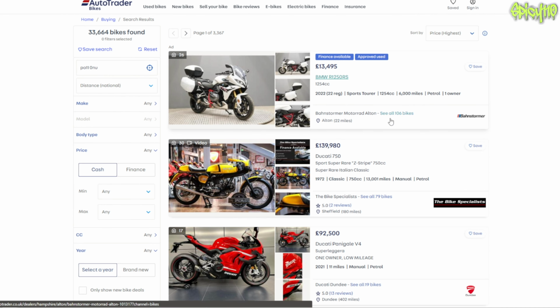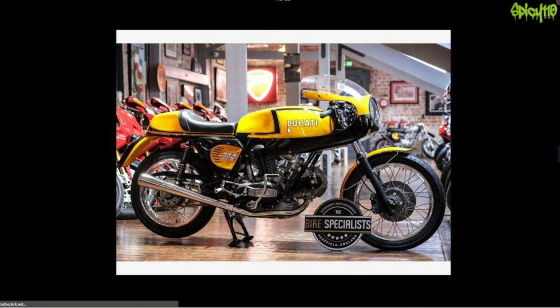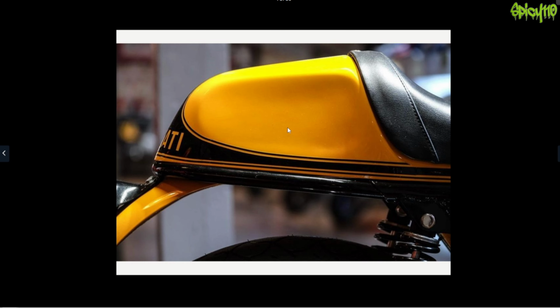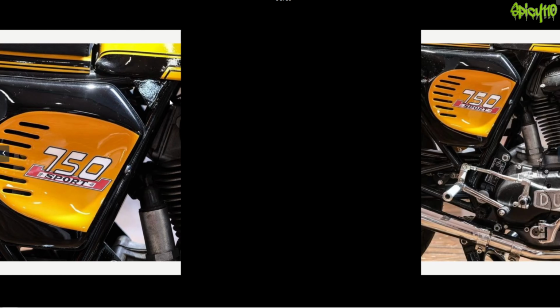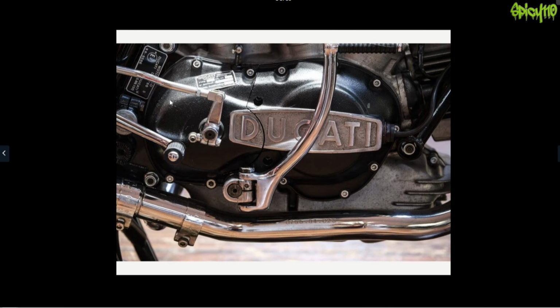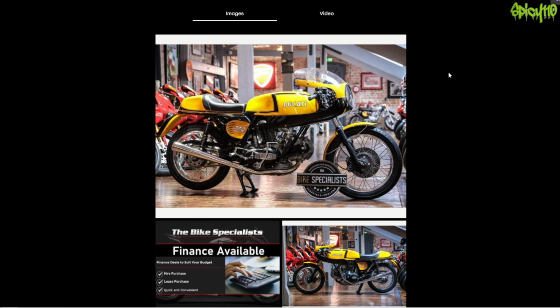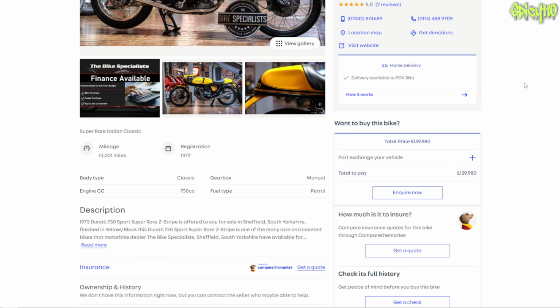But officially, the most expensive bike on Bike Trader right now is this Ducati 750. I guess it's worth its money because of its age and its condition and its welding. That looks like a sour chew. Love the mechanical look of that though, and all the linkages. It looks like 1950s. I don't know about Ducatis much, so let's find out what year it is. 1972. Okay.